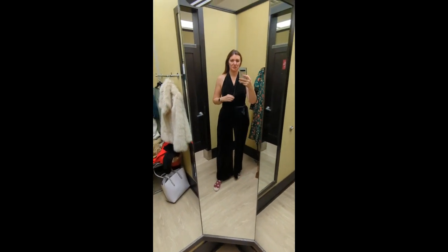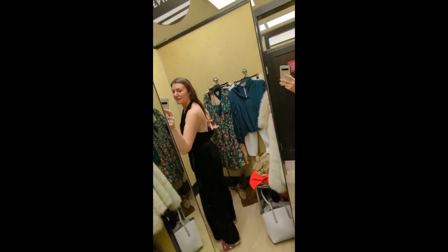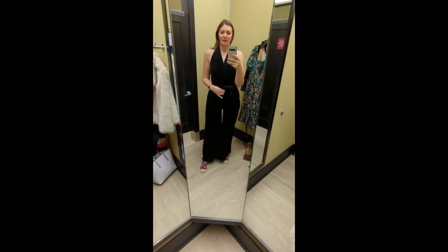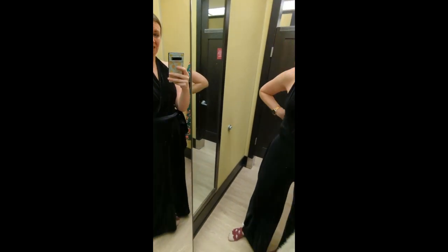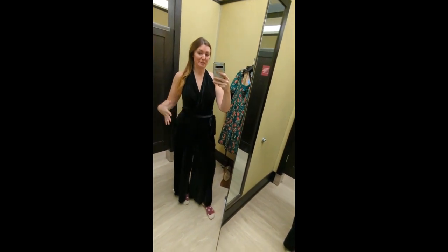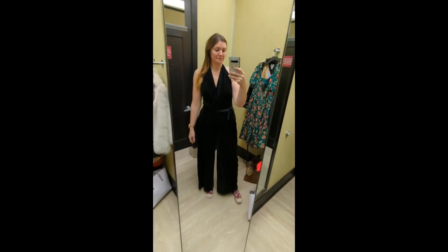This is an extra large, and it's a black velvet halter. Huge in the back. But kind of all up in my business in the front, so like a large would fit better, but it would be way too short. This is definitely the 70s style I'm into, so I like it in theory, but if it came in a tall, which it does not, it would be perfect.